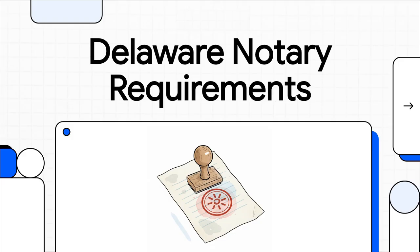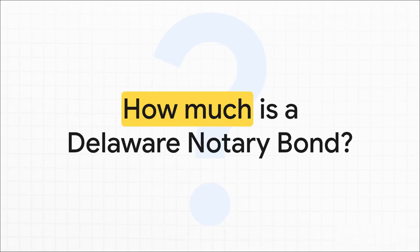Let's jump right in. The absolute most common question first-time notaries ask when mapping out this new career path is simply this: how much is a Delaware notary bond? I mean, it makes sense. It's a standard hurdle for so many professions, right? And it's usually the very first thing people try to budget for. Well, prepare to be surprised, because the answer is $0.